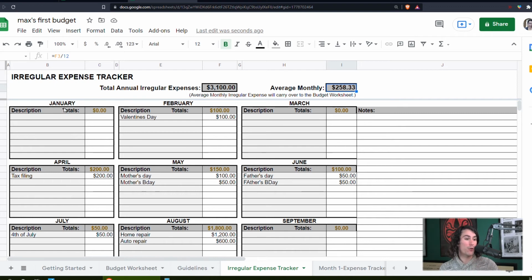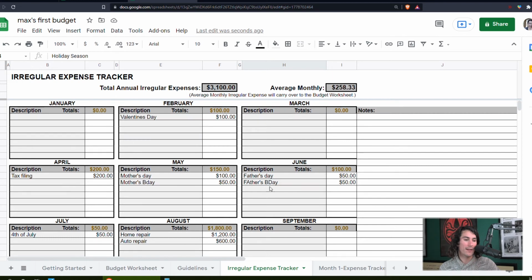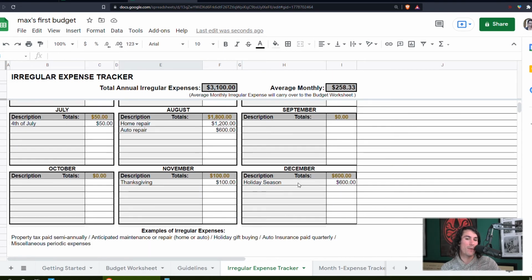When was the last time you thought about Valentine's Day and it's November? That's really only 3 months away. Are you ready for that? Or holiday season, Christmas gifts. Are you thinking about that in May when it's Mother's Day? Well, it's only 7 months away. And do you have enough money put aside for that?